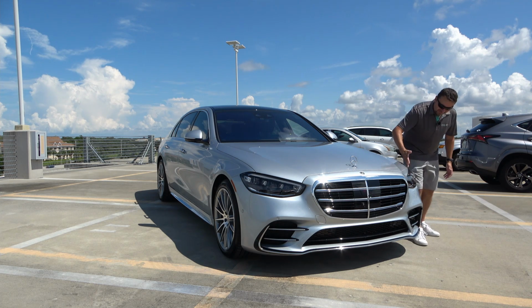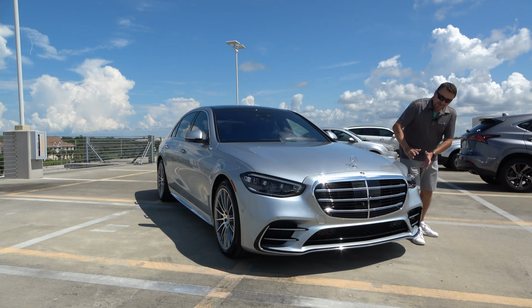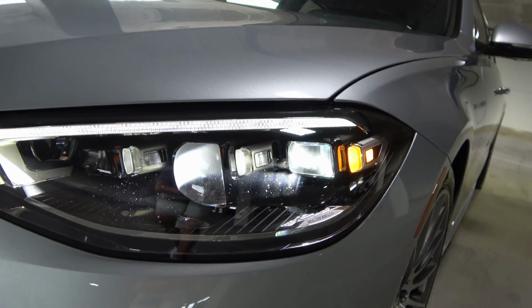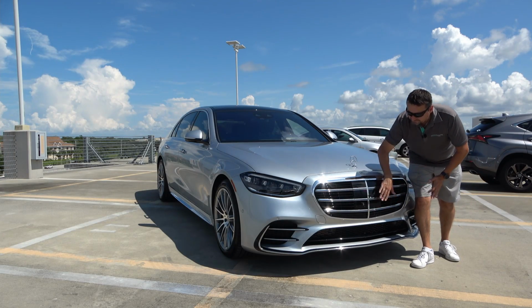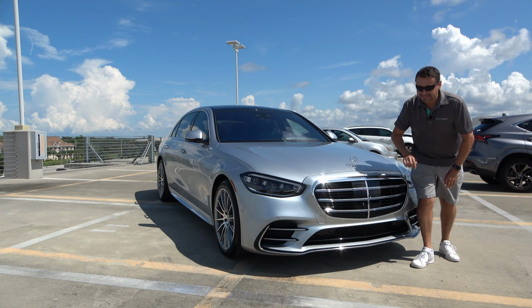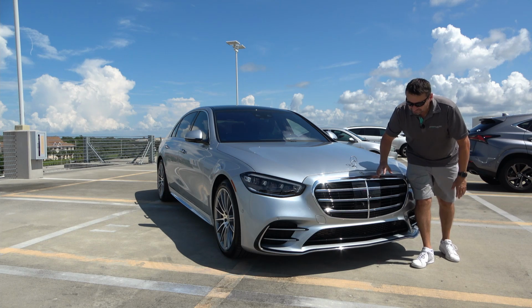Now if you look at the lights, this is the multi-beam LED lights. Very cool. I'm gonna give you a close-up of it because, from a distance you can't really see that big grille. This part right here is kind of covered. That's where all the sensing technology, alongside the top of the glass, hides for all of the safety features of this Mercedes-Benz.